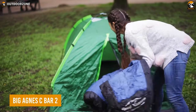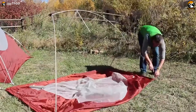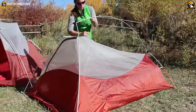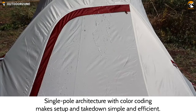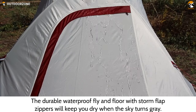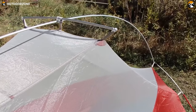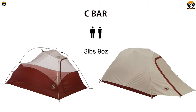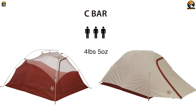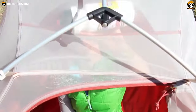Living in a tent is fun and exciting, especially on backpacking tours. In this regard, the Big Agnes Copper Spur 2 tent enhances your excitement to the next level. Its durable waterproof design always keeps you dry when the skies turn gray. Weighing only 4 pounds, this tent is easy to carry to any corner of the world. Not just that, its 28 square feet of floor surface provides backpackers huge room to stay inside comfortably. The most important thing is that it doesn't charge a hefty price like other tents.